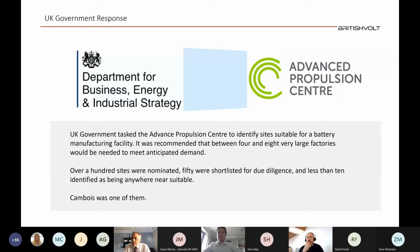Okay, how did this come about? So UK government decided, I think partly on the back of Dr. Ralph Speth saying to Theresa May, basically batteries have to come to cars, or cars are going to go to batteries and leave the UK, that they better do something about it. And they set up a task force, and the Advanced Propulsion Centre, which is based out of but not part of Warwick University, was given the job of identifying shovel-ready sites in the UK for gigafactories that could be put in front of potential gigafactory manufacturer developers.